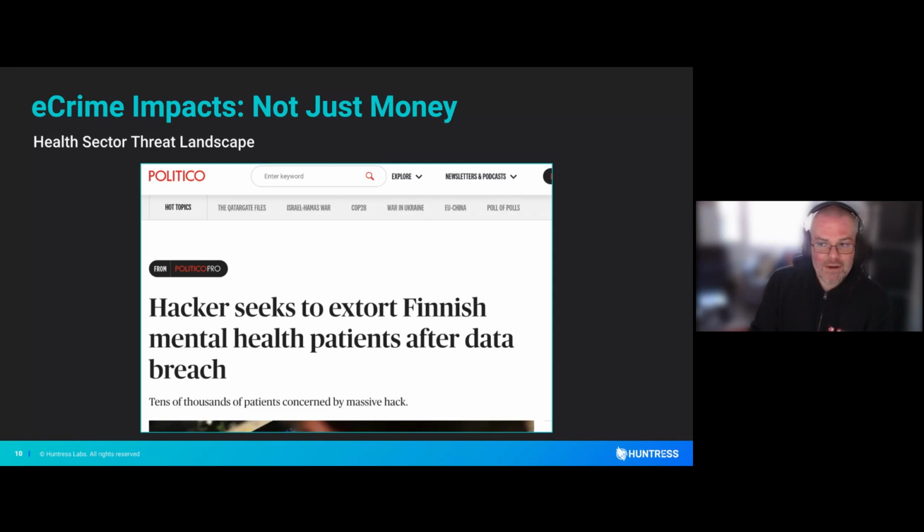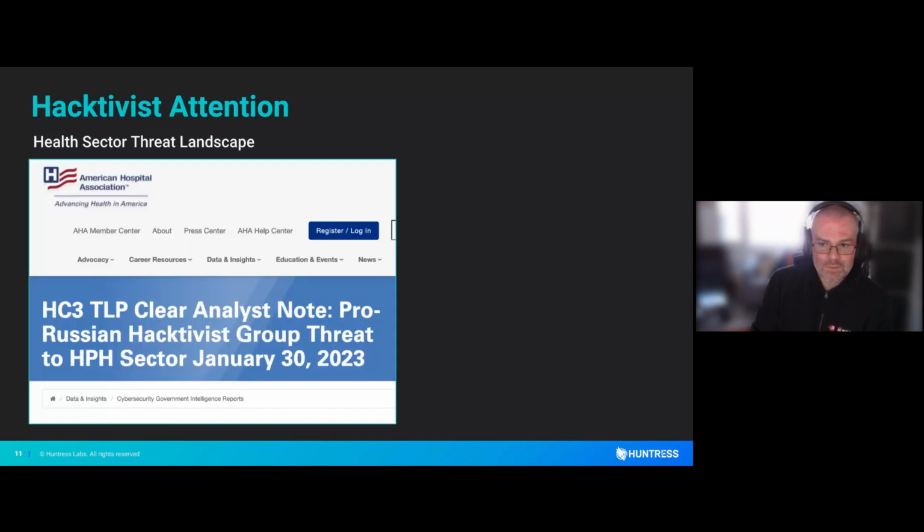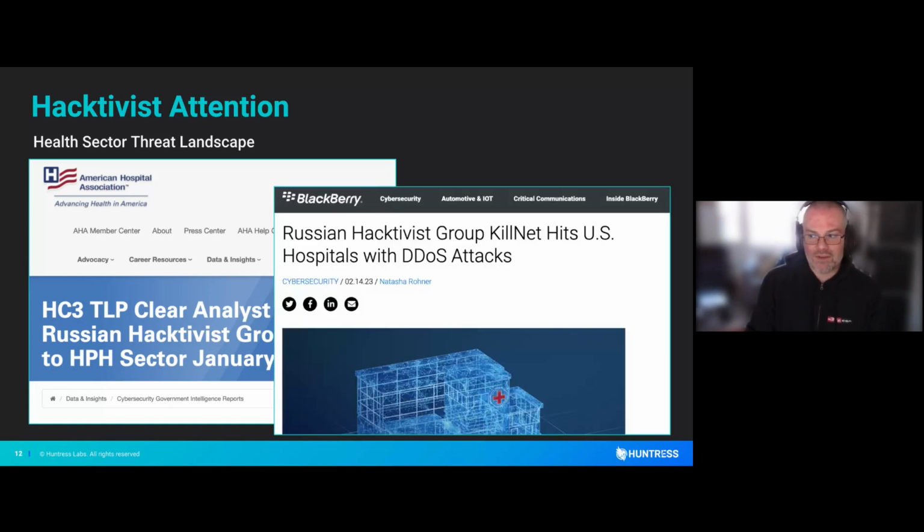So this is another area that healthcare organizations need to be mindful of when defending their networks and understanding how criminal operations take place. But we also have hacktivists that have been involved when it comes to the healthcare landscape. Most recently associated with the resumption in conflict in Ukraine, we have seen several pro-Russian hacktivist groups threaten the healthcare sector through distributed denial of service attacks on the public-facing infrastructure of various healthcare organizations.